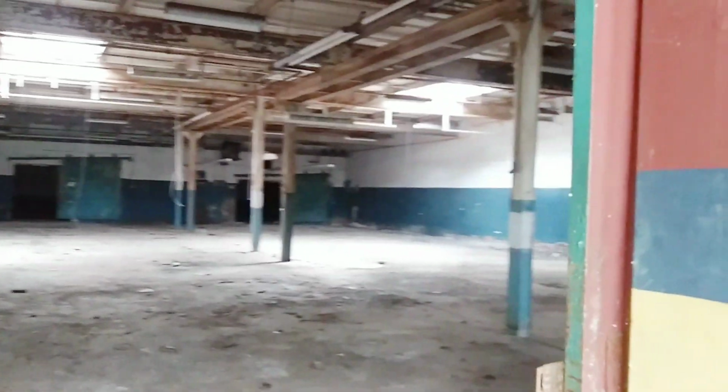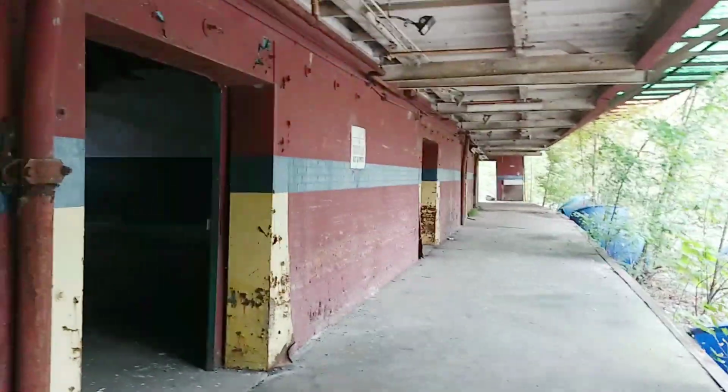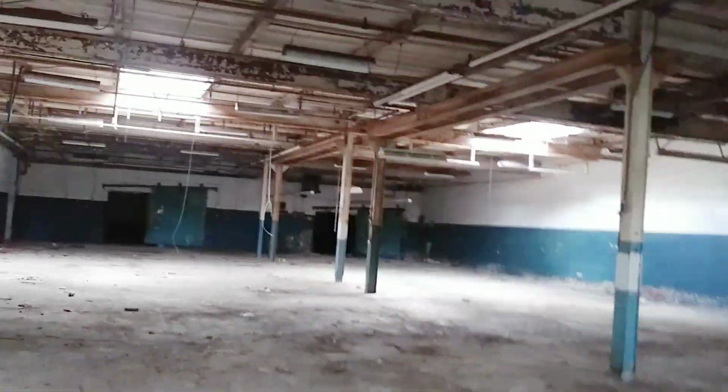Another room. This door was nailed shut at some point. Huh. Ain't nobody around the corner. Hello? Anybody here? Okay, no. Okay, no, I'm not going to go over there. Okay, so I'm done with this room.